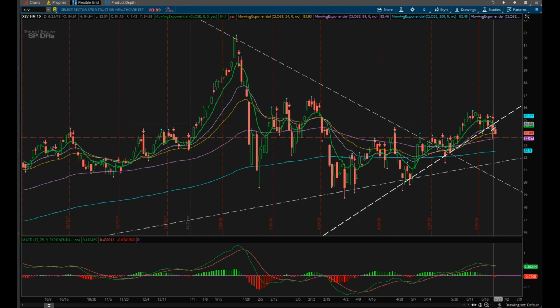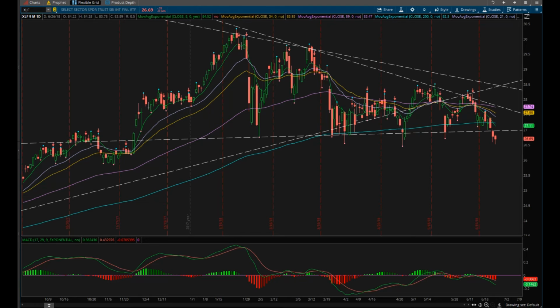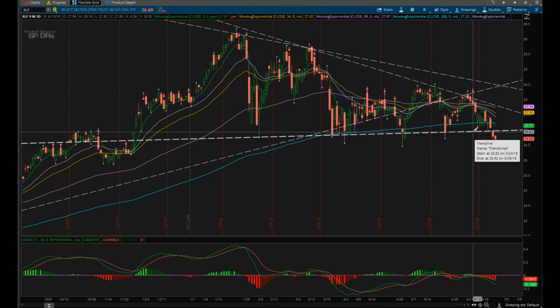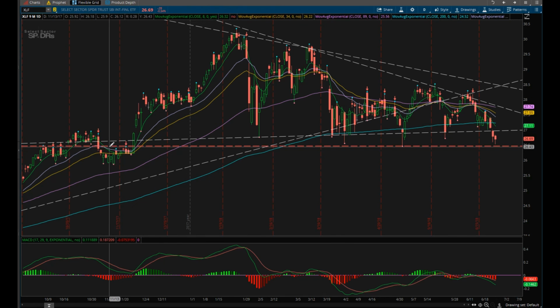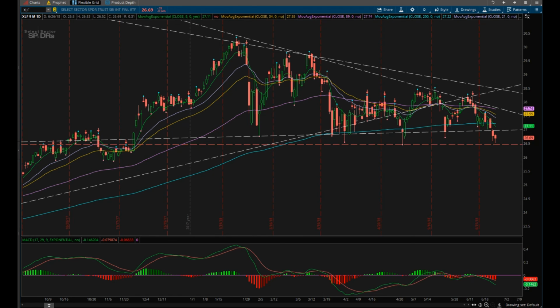XLV was negative today, moving back down, maintaining the support in this area. We'll see if it bounces back up, still in the range. So confirming the downside on financials. This one went down here, found support at this level right here. I'm gonna draw it. Found some support. This area of support is actually important. If it breaks down off of this, then we are really in trouble in the financials.